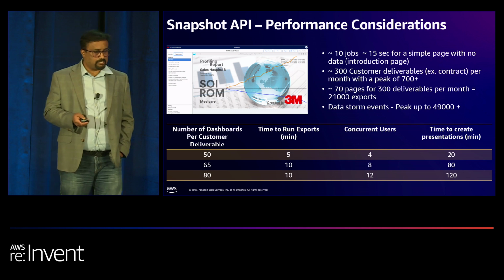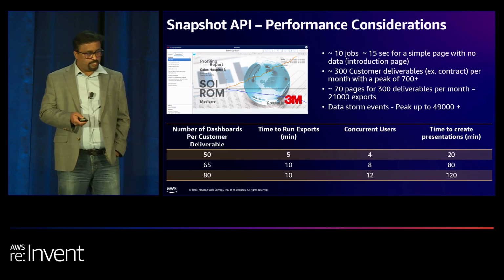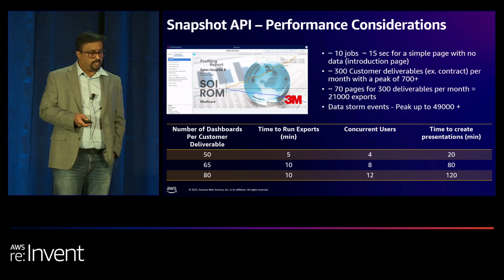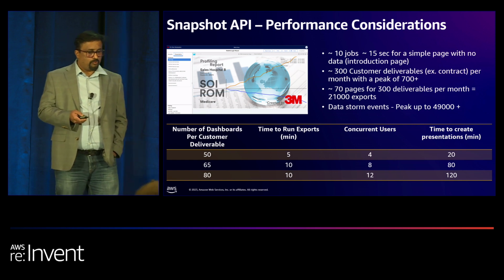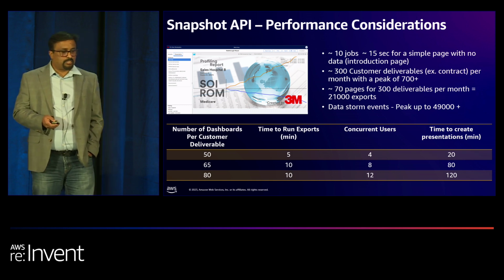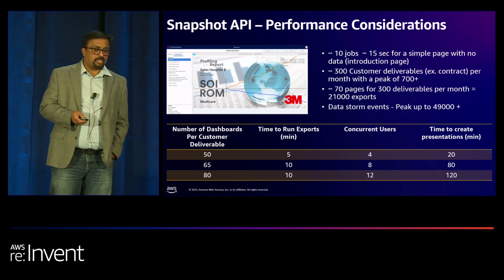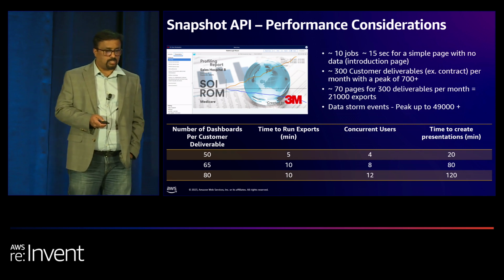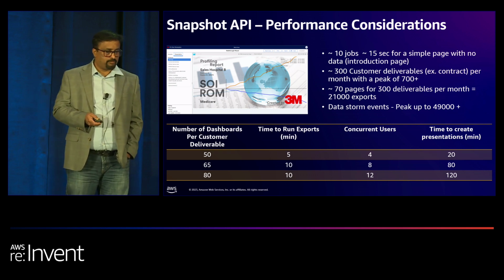So we collected all this information, all the KPIs or metrics, to see how much time it would take to build out the presentation. As you can see, as the number of dashboards increased along with the number of concurrent users, it was taking way too much time to get those PDF results output. It wasn't an issue with the batch processing for these data storm events, but for real-time PDF generation, this was a problem, and we are working closely with the AWS product team to ensure that we get optimal output and get the results back in a shorter duration of time.